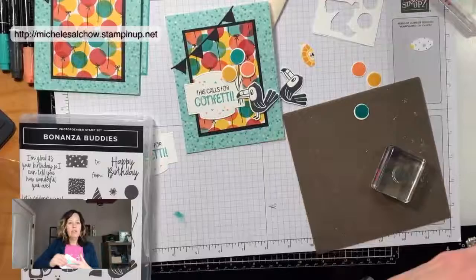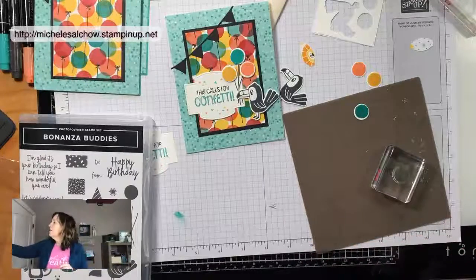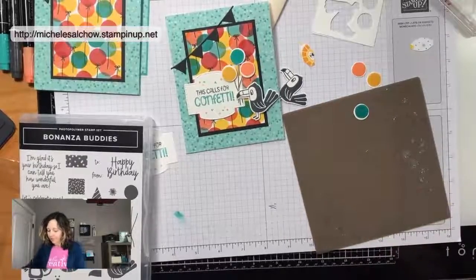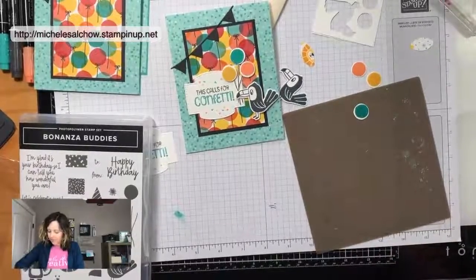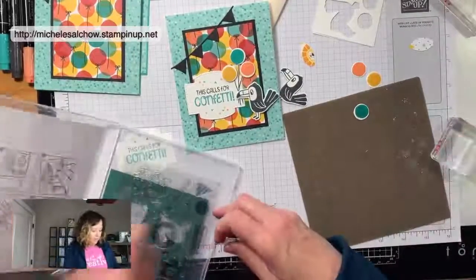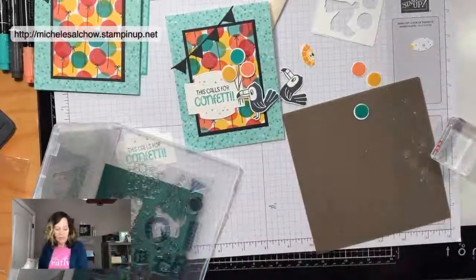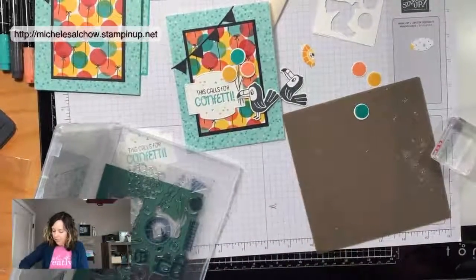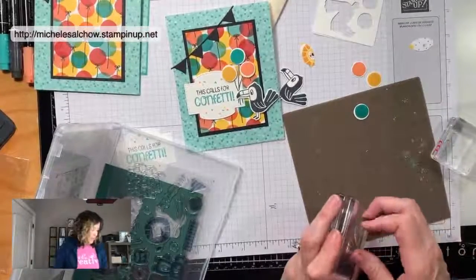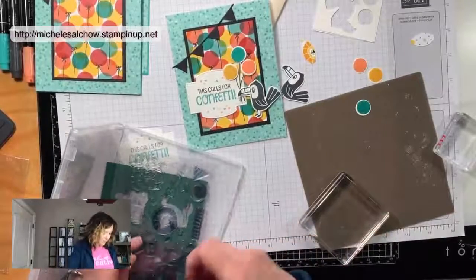And I stuck my finger in that. Okay. Put the toucan away. Then I just need to stamp the balloon strings, and they do not have a die for them. So I'll fussy cut them.